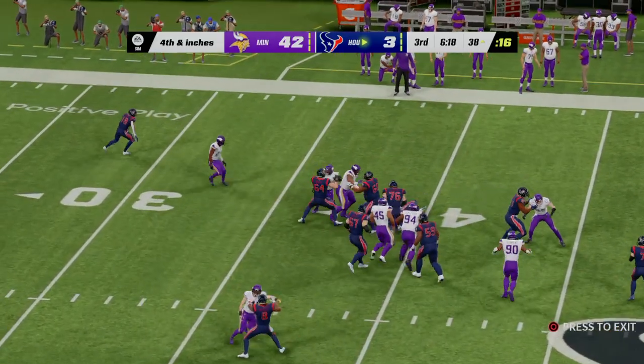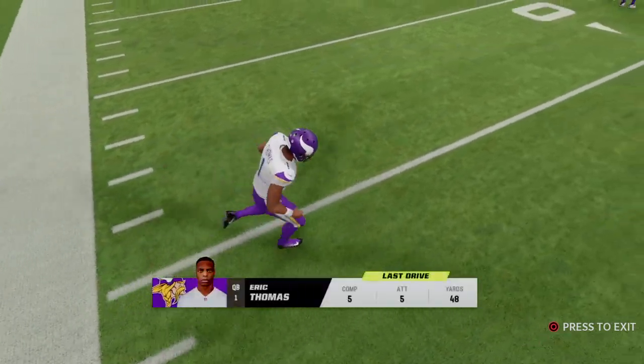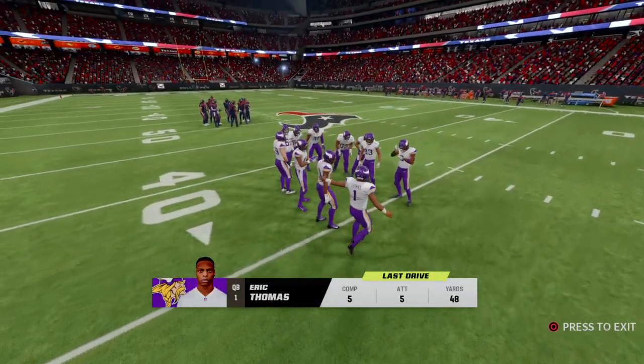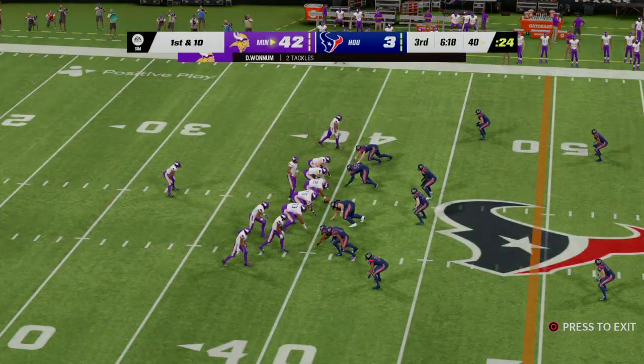Here we go on 4th down. The Texans tried it, but they come up empty here on 4th. And the Vikings defense is going to get the football back. Now the Vikings offense works their way back onto the field.